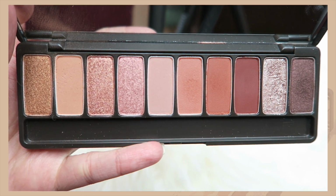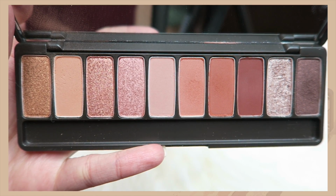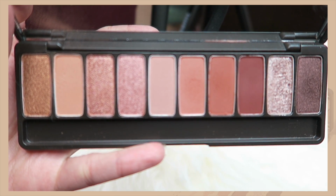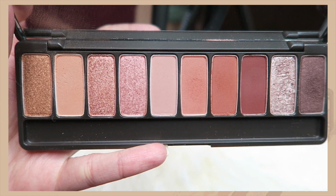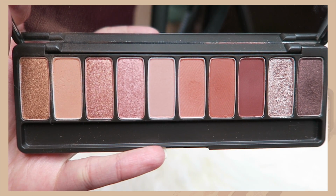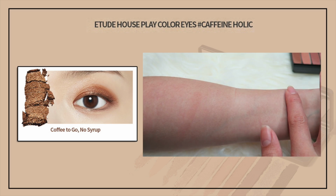They are all different types of brown color, which is my go-to usual color when I wear eyeshadows, and I heard that this was really popular as well, so I really wanted to give this a try. So let's get started on the swatches, and then later I'll show you guys a makeup look.